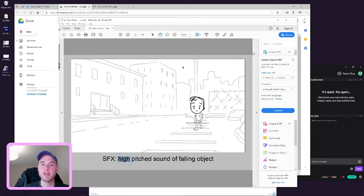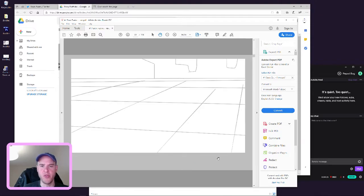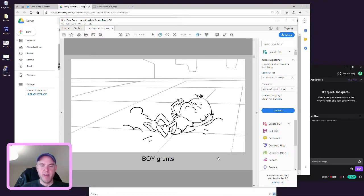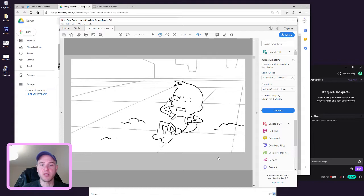So boom, the meteor comes in. Cool, that's cool. High pitched sound of falling object. Sound becomes louder. Go. So that's a nice cut on action there where he gets blown off. Boom, falls.